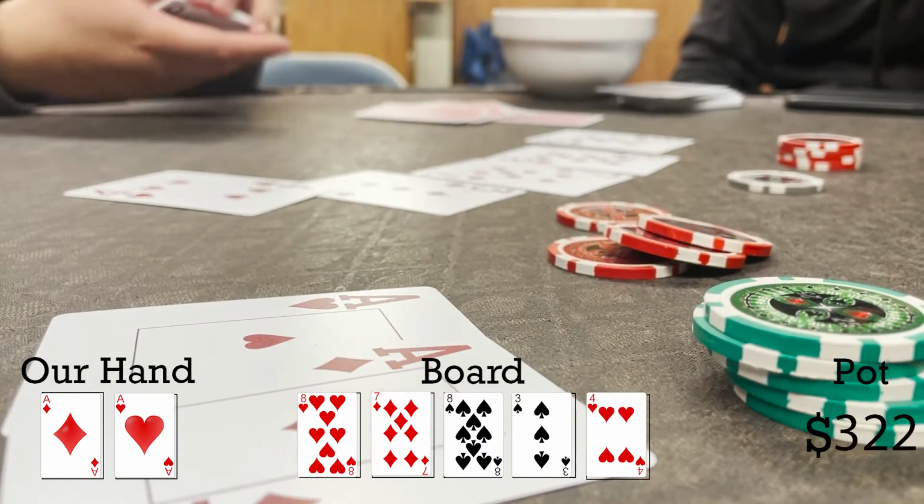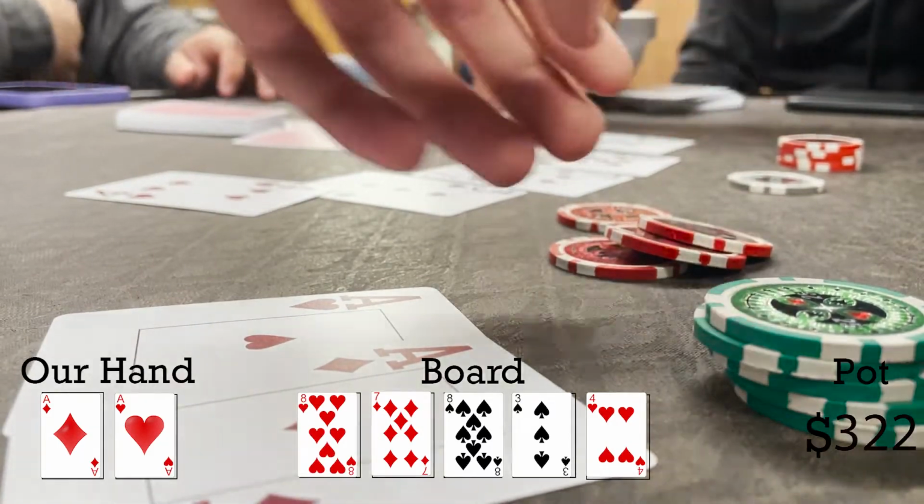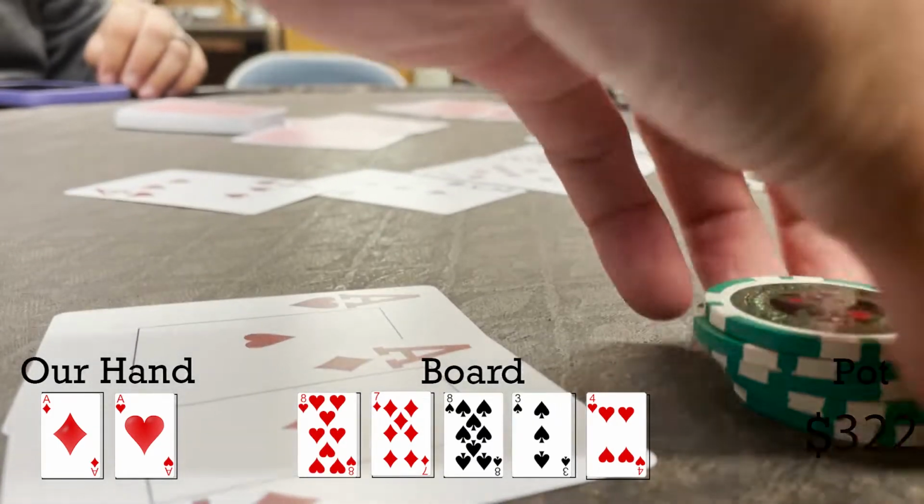The river is clean as it is the 4 of hearts, and we're going to go ahead and scoop a nearly $320 pot.